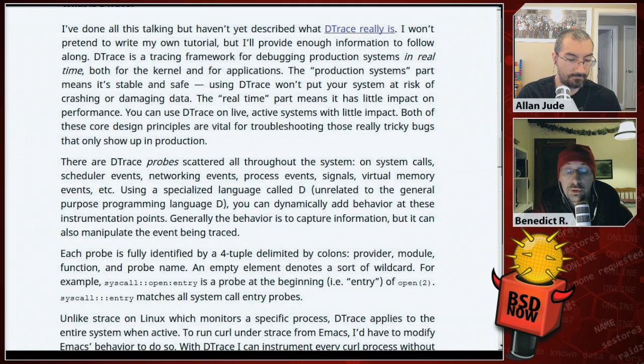Using DTrace won't put your system at risk of crashing or damaging the data. The real-time part means that it has little impact on performance, which is important. If you run this in production, then the debugging symbols you add or even the printfs might slow it down. So you can use DTrace on live active systems with little impact. Both of these core design principles are vital for troubleshooting these really tricky issues that only show up in production.